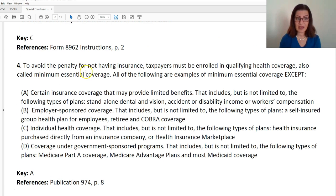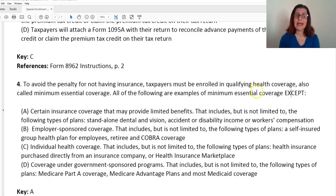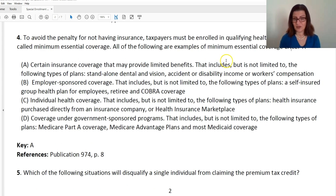To avoid the penalty for not having health insurance, taxpayers must be enrolled in qualifying health coverage, also called minimum essential coverage. All of the following are examples of minimum essential coverage except. The previous question asked you about the premium tax credit and the health insurance marketplace statement. Now this question is asking you about minimum essential coverage.